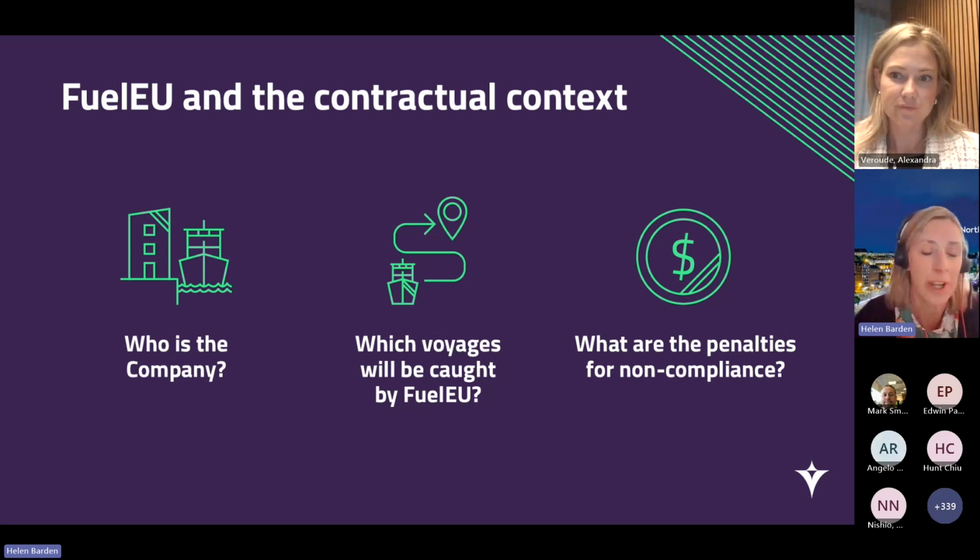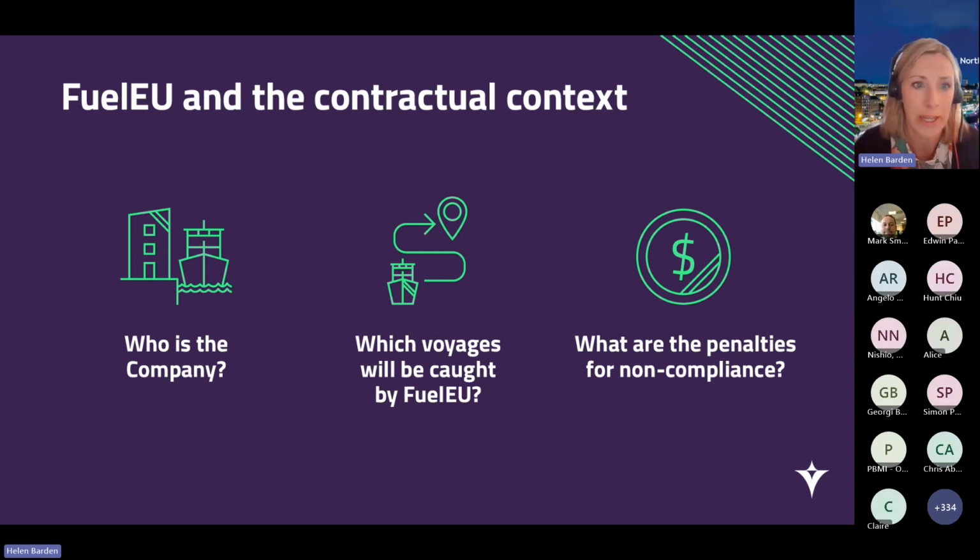Now, I'm going to start looking at the FuelEU Maritime regulations and the contractual context. We'll have a look at who the company is, which voyages are caught by the regulations, and what the penalties are. And after that, I'm going to pass over to Sarah, who will look in more detail at some of the other elements that need to be considered as between owners and charterers, or owners and ship managers, and also the fuel supplier.